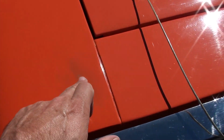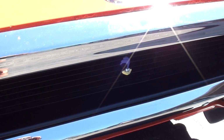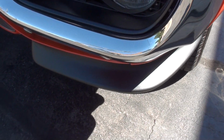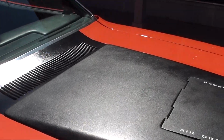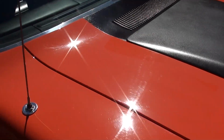Again, stuff like this, you can see a little light spot here in the paint. I'll show you, there's touch-up marks, there's things that you can nitpick on it. I love the car, that's why I bought the car. Like I say, there's some things that you could definitely talk me into doing, but I like the car a lot. Chin spoilers on the front. It really drives good. Air grabber's functional. In fact, it's a little bit up there, but might just be sticking just a little bit.